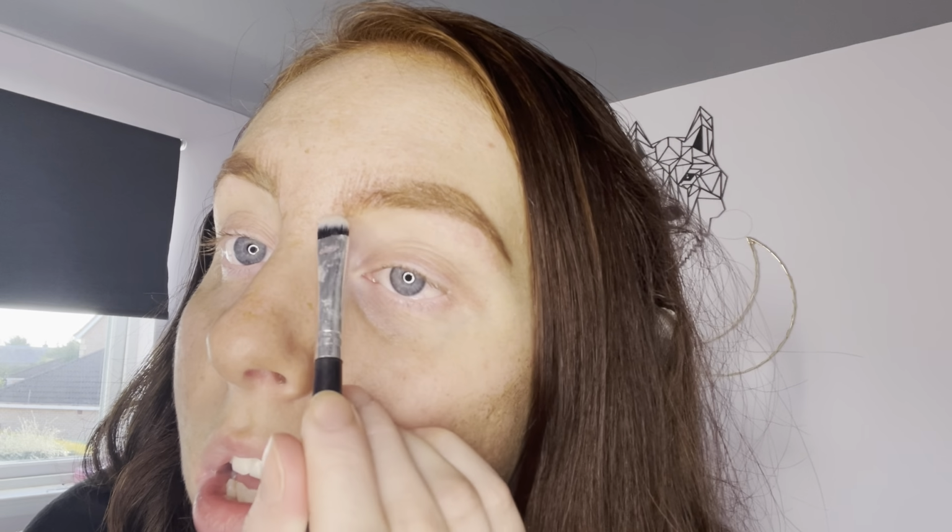So then what I'll do is I'll take a kind of angled flat brush and then just my concealer. I have the Bobbi Brown Instant Full Cover Concealer in Sand. And what I'll do is, instead of putting it on, I'll put the brush onto the little nib here and then I'll just neaten up. Okay, so eyebrows done.